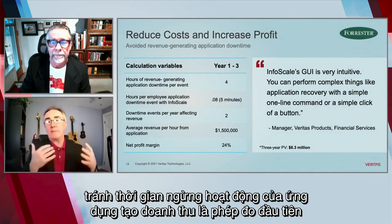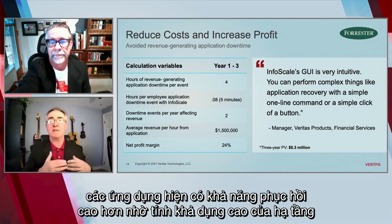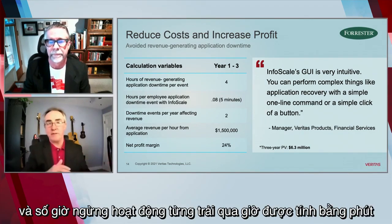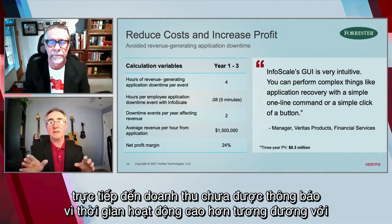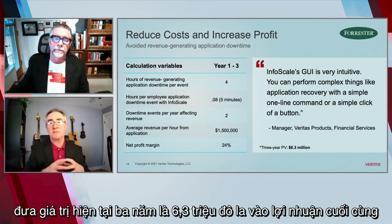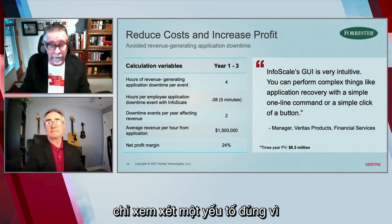Avoiding revenue-generating application downtime was the first measurement impact this financial company did. According to them, revenue-generating applications are now more resilient thanks to InfoScale's high availability. And the hours of downtime they once experienced are now measured in minutes when InfoScale was deployed. They tied the decreased downtime directly to unaccrued revenue, as higher uptime equates to more revenue. Makes sense, right? Yeah. They estimated that InfoScale delivered a 3-year present value of $6.3 million to the bottom line of the business. No, that's an ROI on steroids. And we're only looking at one factor, right?